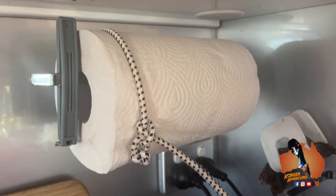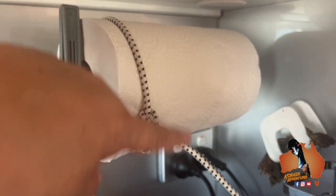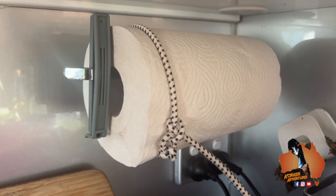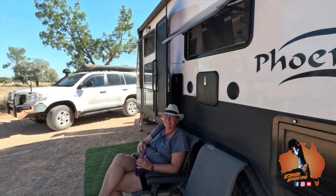So drop a comment on the YouTube channel as to how you manage your paper towel. This is what we do. We have the elastic around it which we tie up, and we also have a clip on the end of the paper towel holder. Most of the time it works, but twice on this trip we've had the paper towel come totally unravelled.